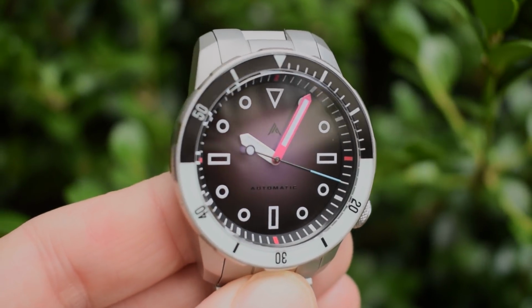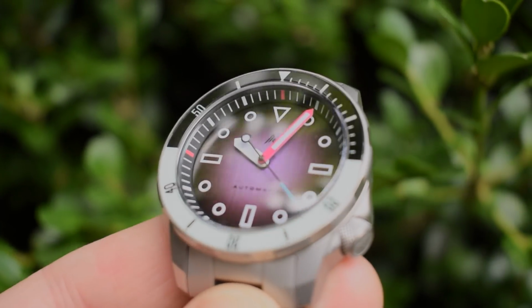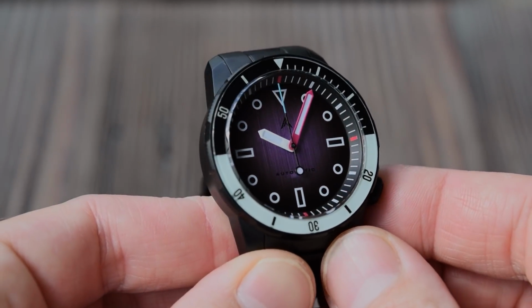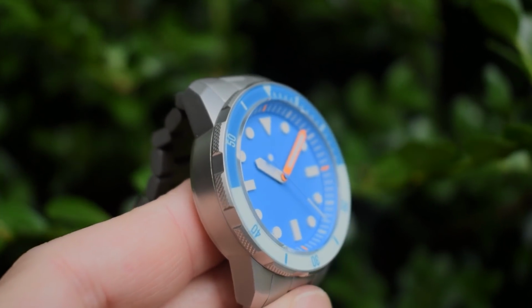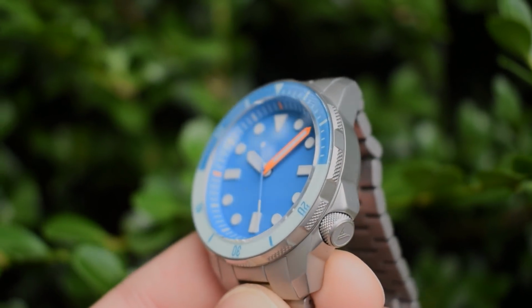Outside in natural light, I'll give you a couple of seconds of each of the 3 different colour versions. Again, you can see just how dynamic that grape dial, that purple dial is in natural light when I move the watch around. Now, double dome sapphire certainly helps with legibility, but an extra couple of layers of anti-reflective undercoating would not have gone amiss, I don't think. And that obviously applies to all three of the colour versions.